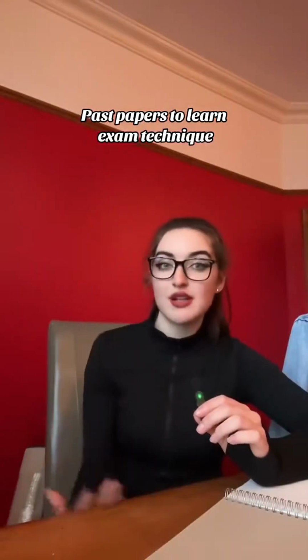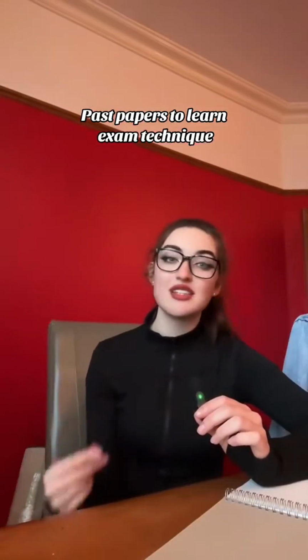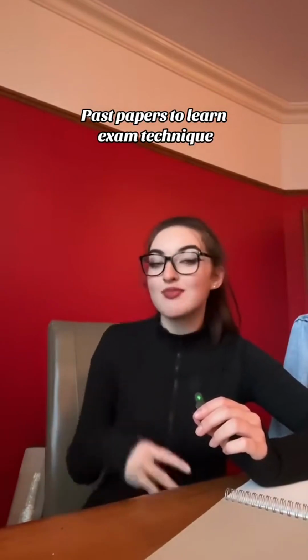And there is no better practice for the exam than the exam itself. Use past papers in your revision. They're helpful for identifying gaps in your knowledge. They're great for learning exam technique, and also really great to practice your time management skills by doing past papers under time conditions.